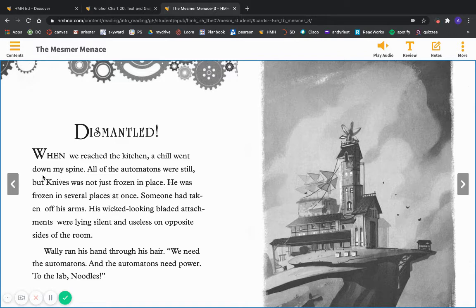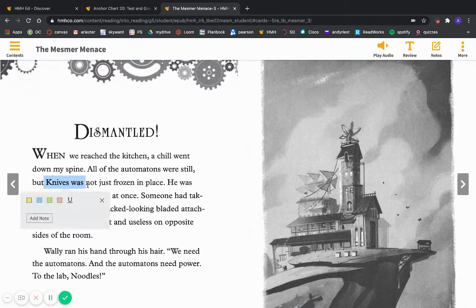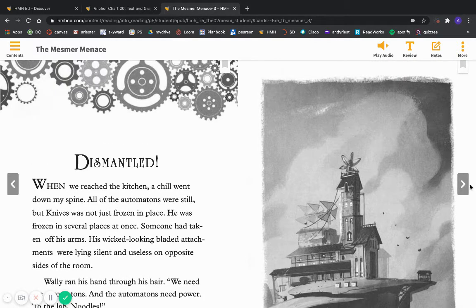Let's look at a few of the things we see here: "but Knives was not just frozen in place." Notice how Knives has a capital K in front of it. So do you think it's actually talking about knives as in the item, or do you think it's a name? Seeing as we see our context clues where it says he was frozen in several places at once, we can assume it is going to be part of a name. That is using our context clues. I know we've talked a lot about monitoring and clarifying, so that's one thing we need to do as we read this. We are going to read the first 3 chapters, by the way.